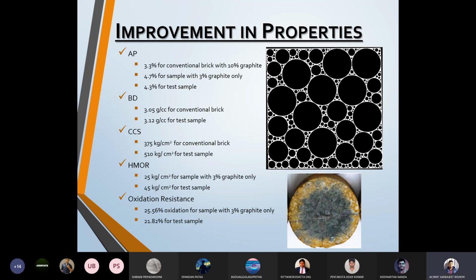So when the test sample that contained around 0.9% nanocarbon and 3% carbon from graphite. Graphite is used as a source of carbon in refractories because the oxidation temperature of graphite is higher than simple carbon from other sources. If you study a bit more, you can see that carbon oxidizes somewhere around 250 to 300 degrees Celsius in normal conditions. But carbon that is sourced from graphite oxidizes from 350 to 450 degrees Celsius, which is advantageous in refractory application.